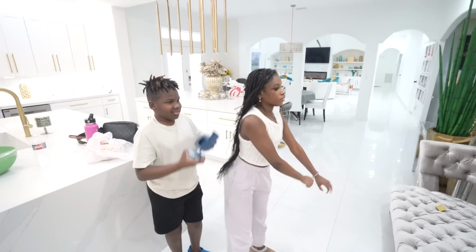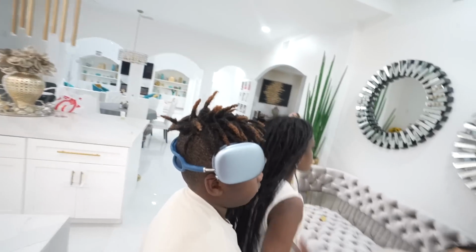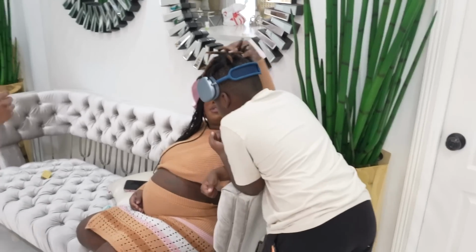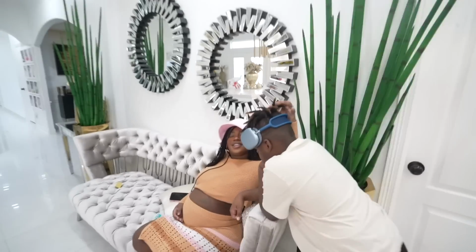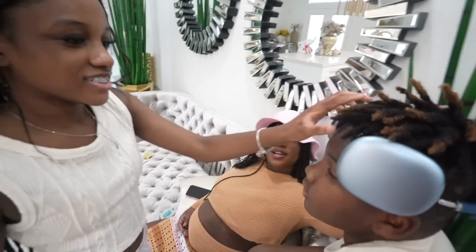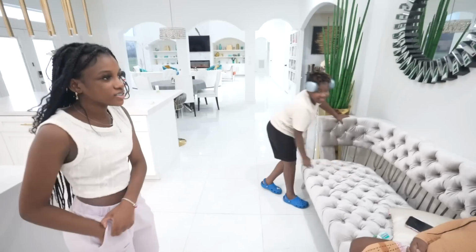Y'all have any tips how DJ could get his hair to grow faster? Because he's trying to. Let me see the back. It is getting longer though. I ain't gonna lie, it is getting longer. Is it fully dreaded though? I don't think so. What do you think, big boy? Because it's locked up? I said his hair grew. He got a lot of new growth. So it is locked up. You need a retouch. Yeah, DJ, I'm getting my hair done on Thursday. So Bryson is sleeping? Yes.